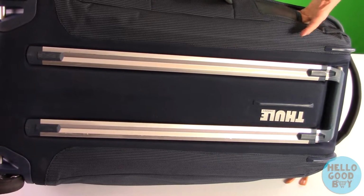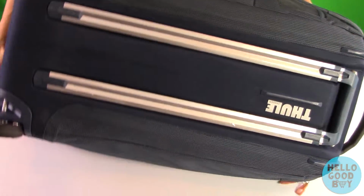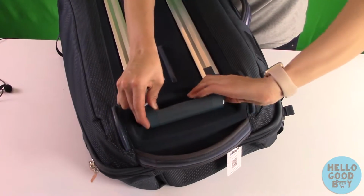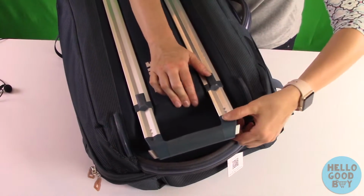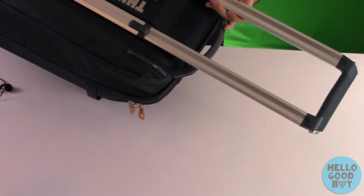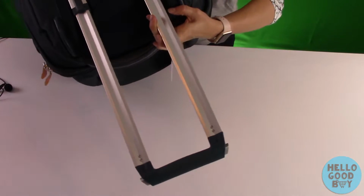Otherwise, you're going to end up spending $100 every few years to replace your cheap stuff, and it ends up costing you more in the long run. Trust me, I've learned this the hard way. This Thule Crossover has now been with me to at least 5 different countries and 10 different states, and it still looks and works practically new.